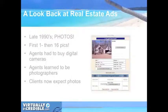So let's look at real estate ads. Again, back in the 90s is when the internet came around, and all of a sudden agents had to go out and buy digital cameras and learn to be photographers because everyone wanted their home on the internet with photos. And so that was a different time for real estate agents, because prior to that, they didn't have to become publishers. Because isn't that what we do when we put a listing with photos and written descriptions on the internet? Don't we publish a description of it? Well, all of a sudden, everyone had to learn to take a decent photograph, or take a bunch of them, and how to do all this technology.